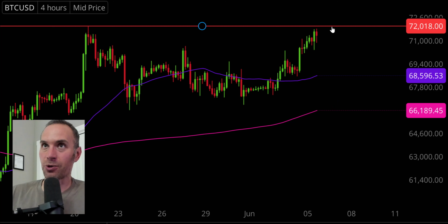Either way, you're going to be answering the question of the price probably above 72,000 or at least above the 50-period moving average. I'd be shocked if the price dropped below that purple line over the next 24 hours till I'm back to update things again. But all things considered, Bitcoin in a breakout. Can it get this next breakout of 72,000?